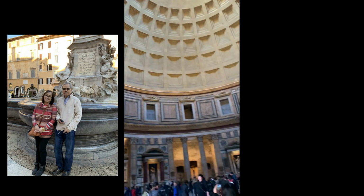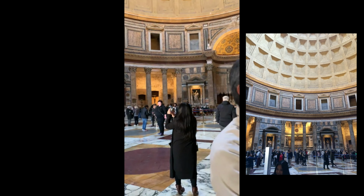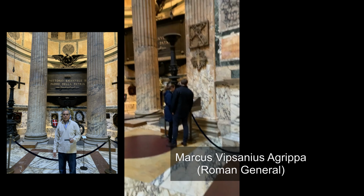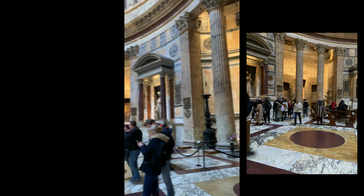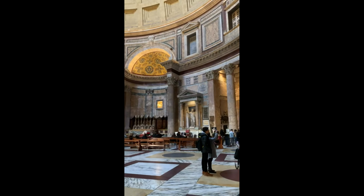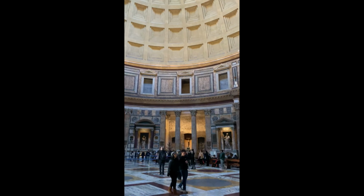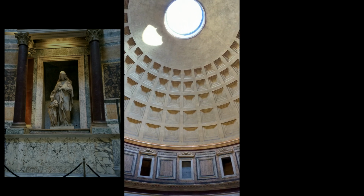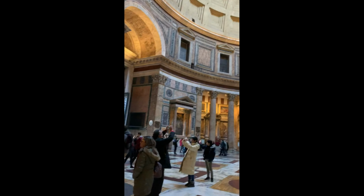This temple, which eventually became a church, was constructed back in 27 BC by Marcus Vipsanius Agrippa, a Roman general, statesman, and architect, who is also the son-in-law and lieutenant of the Roman Emperor Augustus. He had intended to dedicate the building to the emperor.